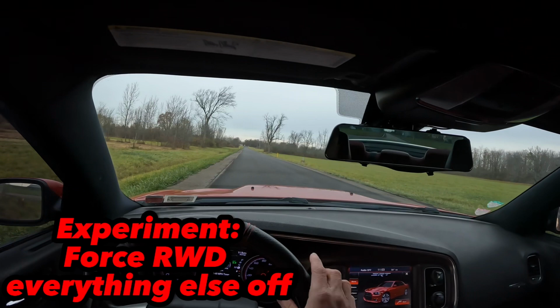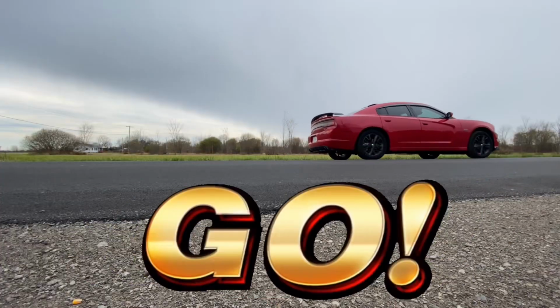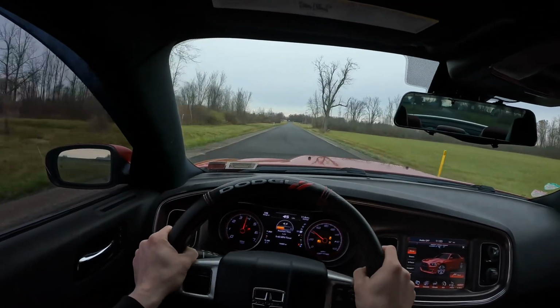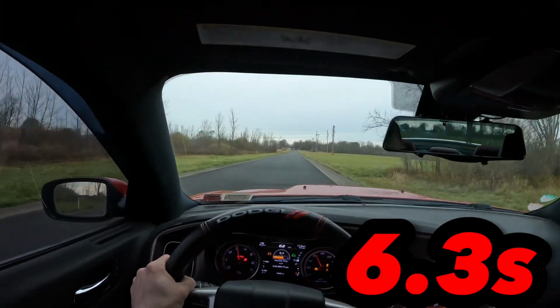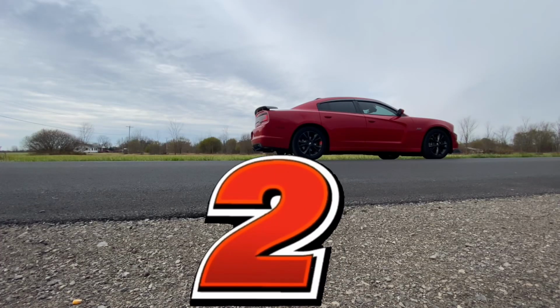Third test is going to be traction control fully off. 3, 2, 1, go. Last test, force rear wheel drive, traction off. 3, 2, 1, go.